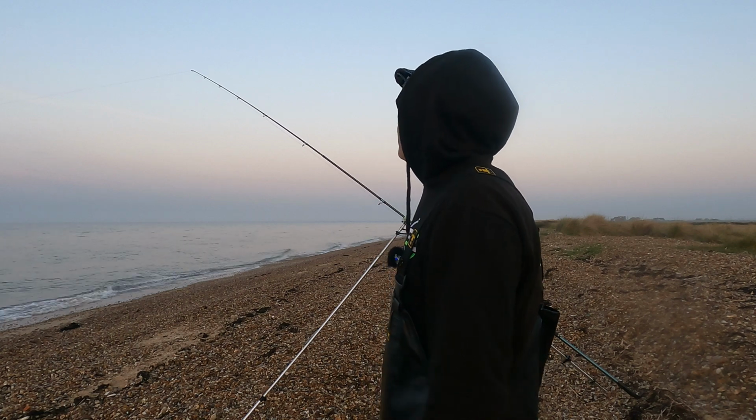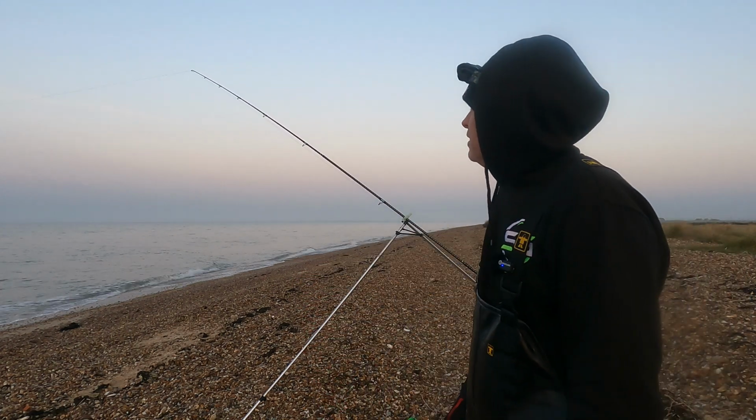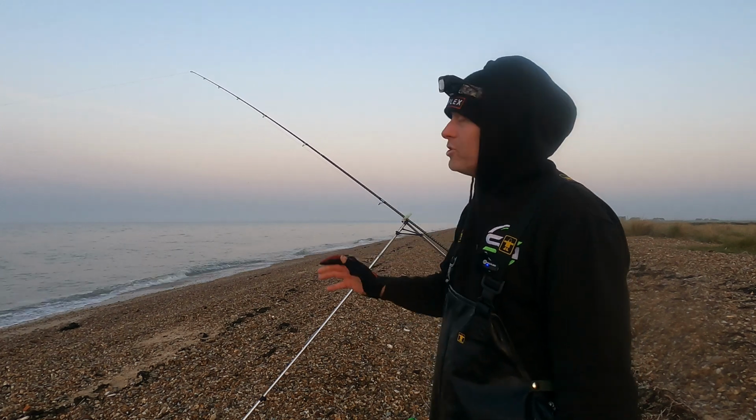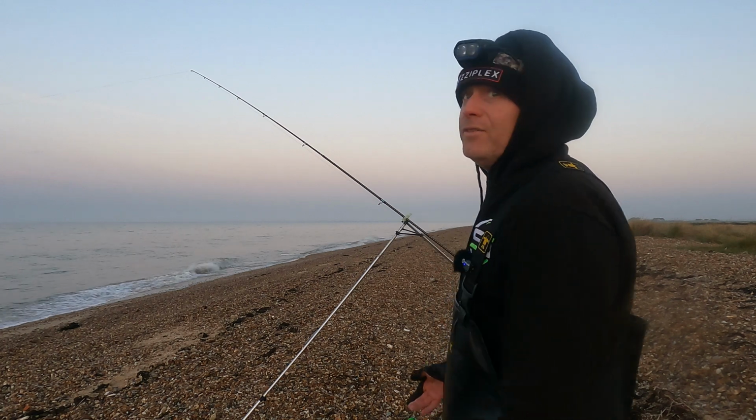That's the tide. The tide is absolutely nailing through. Even with 7 ounce, that's just bouncing it around. It's just a case of hoping that it eases off and that lead wedges in and it stops. But like I say, put it a bit closer, you never know.